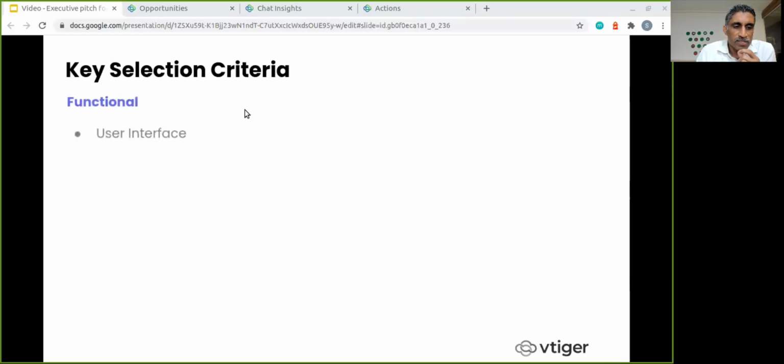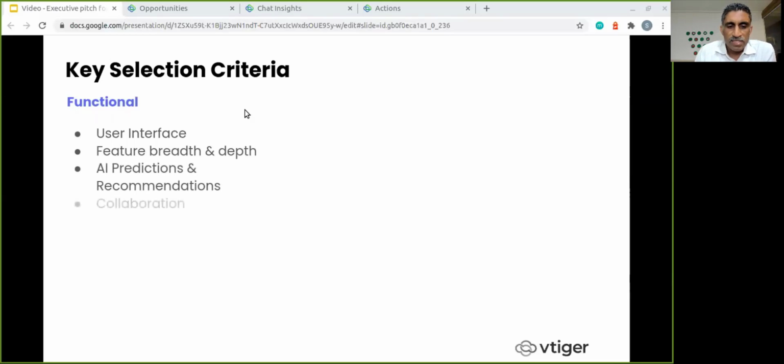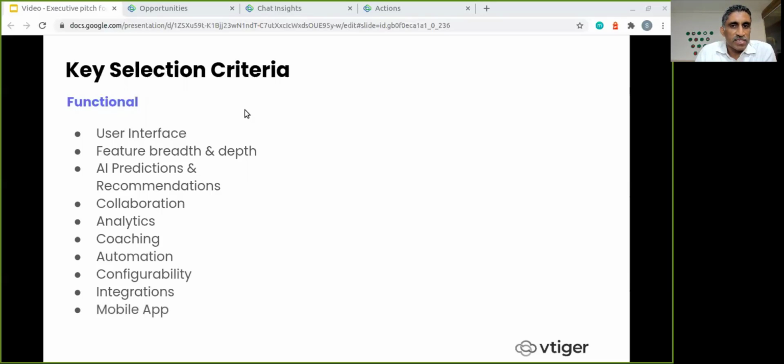So when it comes to the key functional criteria, I'm going to talk about user interface as number one. Then we'll go through feature depth, then artificial intelligence based predictions, collaboration, that is, how does the tool help your internal collaboration, then analytics, whether it has ready dashboards to help your team get value and insights from the data that you have. Then does the tool offer coaching help where your sales managers can in fact become sales mentors? Then automation, configurability, integrations, mobile app. These are all critical functional criteria that you need to assess whenever you're looking at a tool. So we'll talk about how Vtiger fares on each one of these.